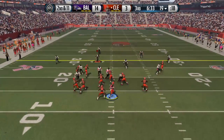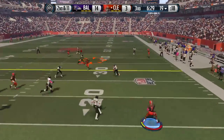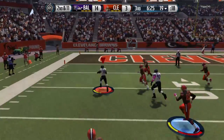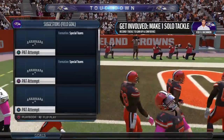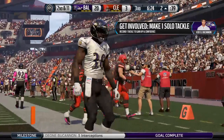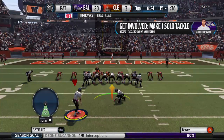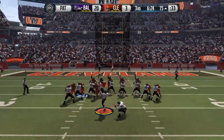The Ravens lined up in the nickel. Luck's now going to leave the pocket and tuck it under. And intercepted. Ravens in for the score. When a defense intercepts a pass like that and scores a touchdown, boy, does that give them hope. Gives them a lot of confidence. They really get the momentum on their side, and it's going to be hard for the offense to come out here and do anything after that play.